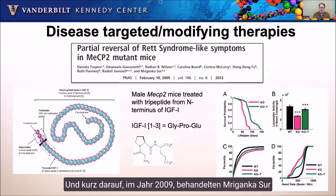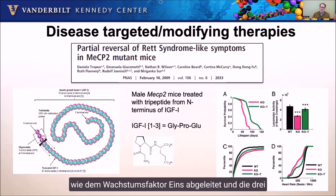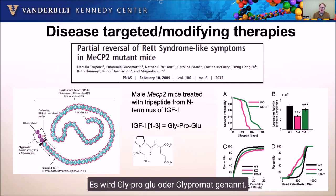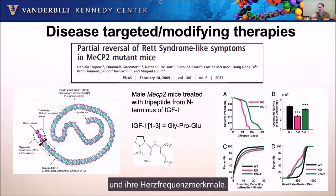And shortly thereafter, in 2009, Mriganka Sur and colleagues treated animals with a tripeptide, so 3 amino acids. It's derived from the amino terminus of insulin-like growth factor 1. And the 3 amino acids are shown in the middle. It's called glyproglue or glypromate. And when they treated the mutant animals with this, it improved their survival, it improved their locomotor activity, and it improved their breathing and their heart rate features. So this was very exciting that this could be an avenue for treatment.